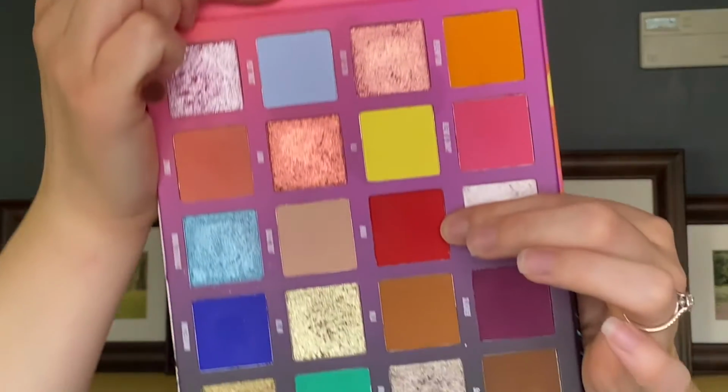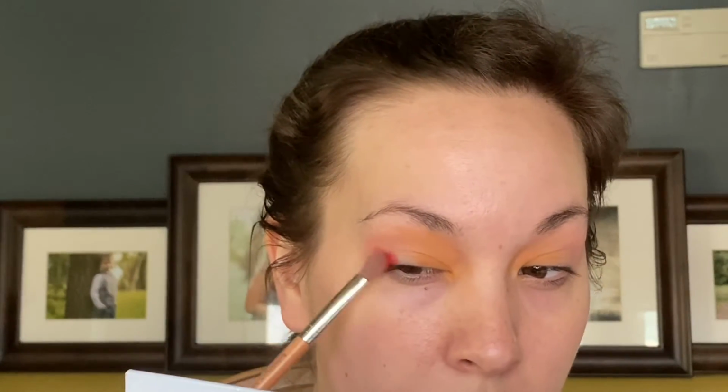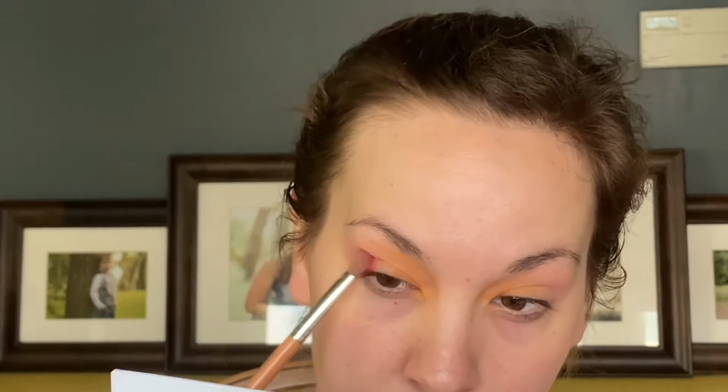Okay, now I'm going to take Mackay. I have no idea. This shade here. And I'm going to concentrate that on the outer portion of my eye. Oh, Lord. I'm gonna look a fool.